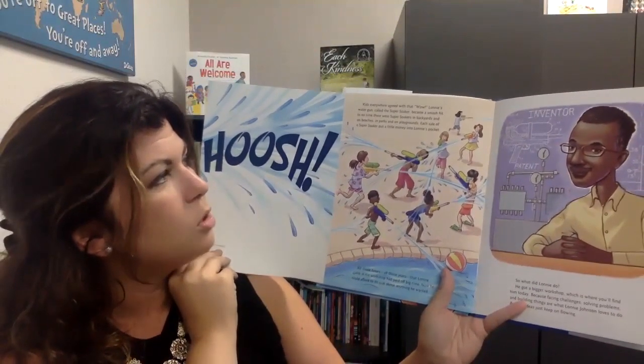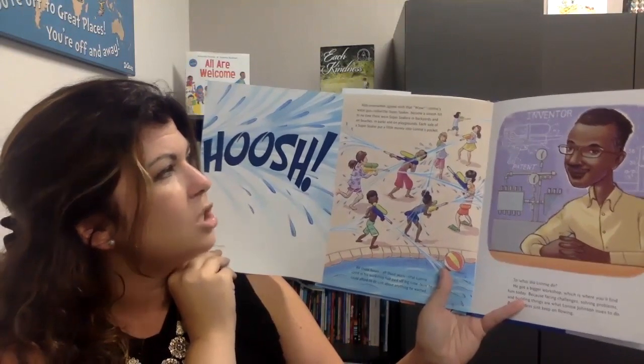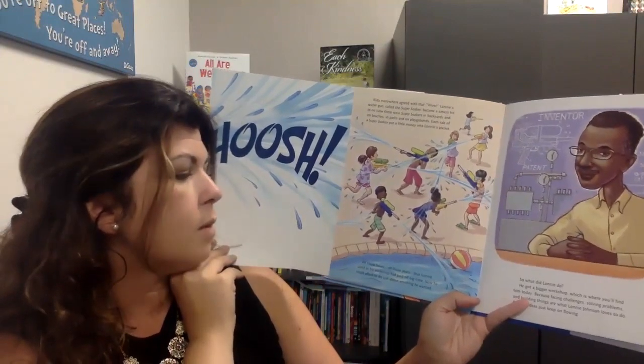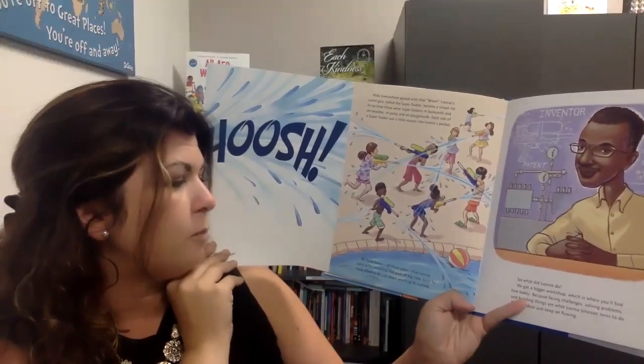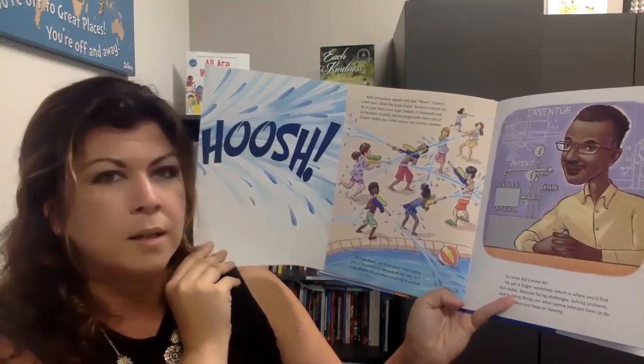In no time, there were Super Soakers in backyards and on beaches and parks and on playgrounds. Each sale of a Super Soaker put a little money into Lonnie's pocket. All those hours, all those years that Lonnie spent in his workshop had paid off big time. Now he could afford to do just about anything that he wanted.